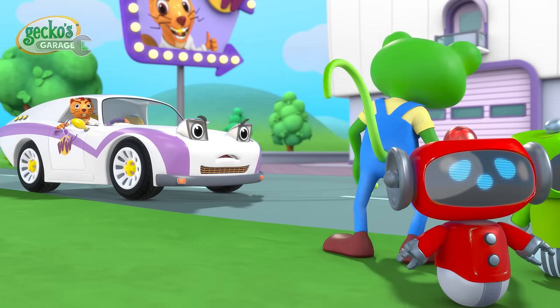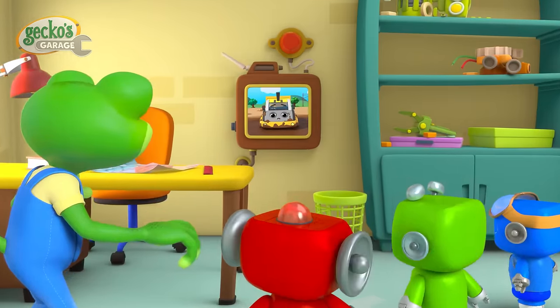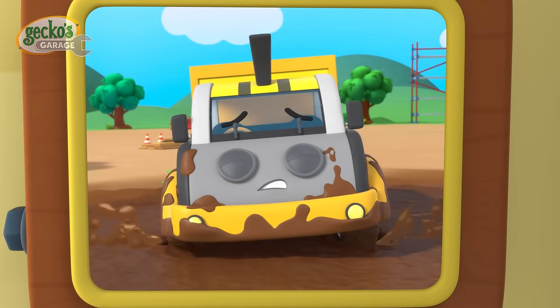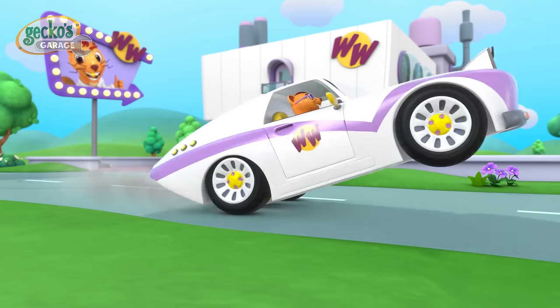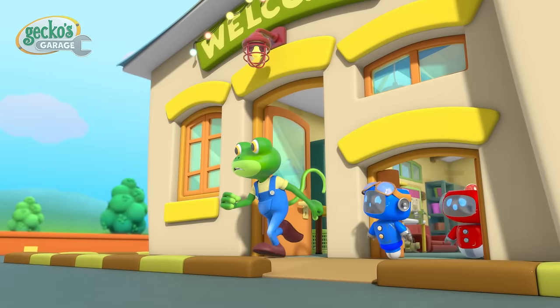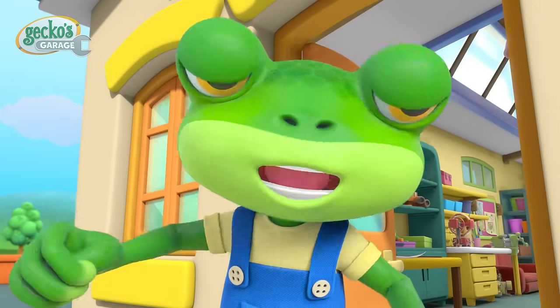Oh, excuse us, please. Someone needs our help. Dylan's in trouble at the construction site. Allow us to help. We'll get there in no time. I think we'd better go anyway, Mechanicals. Go, go, Tilly Tow Truck.